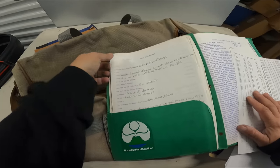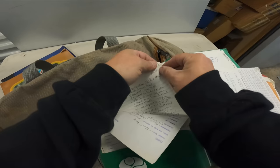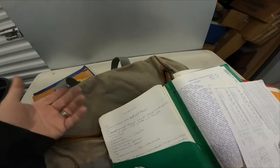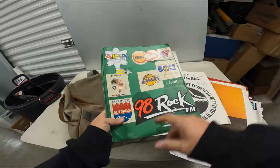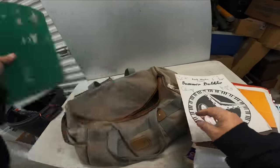This is some Bible class homework. And look at the date on it. 1981. And there's his name right there, so I'm not gonna be hiding his name, I guess. But yeah, he had Bible class. That's interesting. That suggests maybe he went to private school, which also suggests maybe his family had a little bit more money. Neat retro vintage folder there.